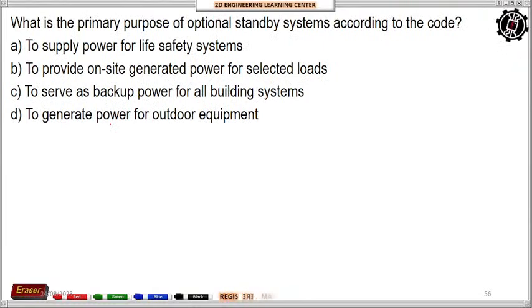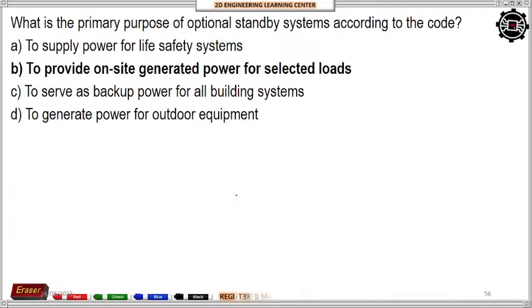What is the primary purpose of an optional standby system according to the code? So which one is the answer? Okay, so the correct answer is letter B, to provide on-site generated power for selected loads.